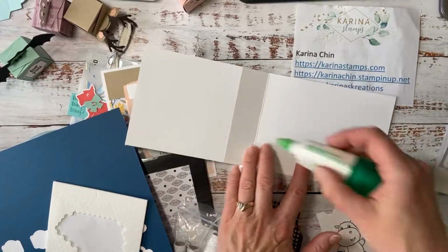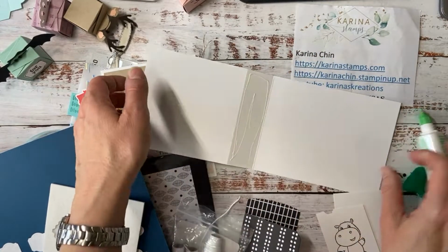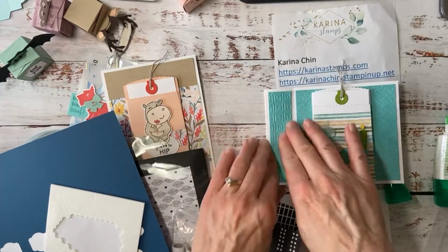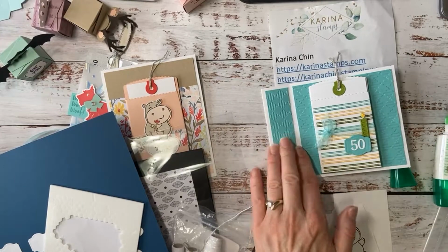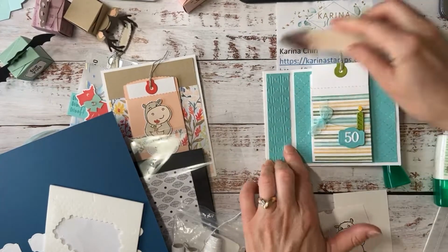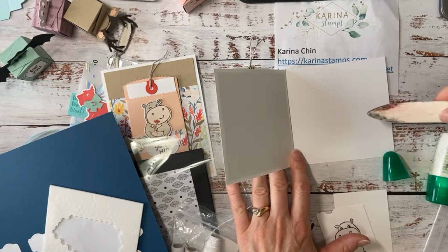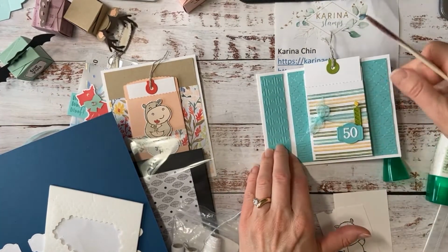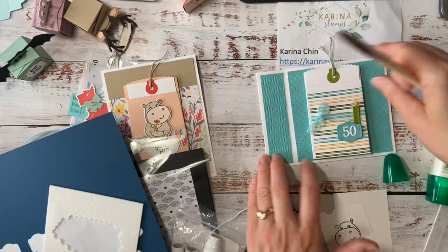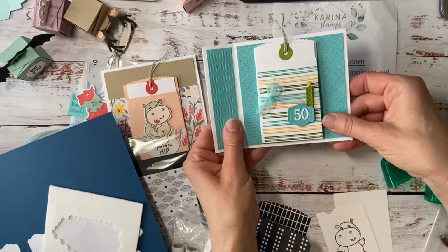Okay, so now I just have to glue this part down. I could use Tear & Tape adhesive, but, you know, this will work too. Okay, let's just let that stick down for 1 second. And then it opens like a little book. This is 4 1/4 by 11 inches, scored at 5 1/2 and 6 3/4. And that's where you get that nice little fold. So that's kind of my first card, just to show you what the little pocket dies look like.